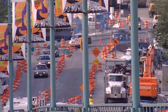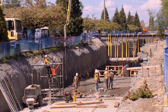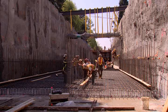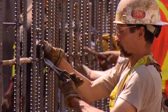Cambie Street Constructors is a company that was put together for the Canada Line project. Particularly in construction, we have a transient workforce. We do continuous hiring throughout the project. Whenever an employee is hired and comes to our project, they go through an orientation program. Our orientation takes a couple of hours. It's usually designed for experienced workers.